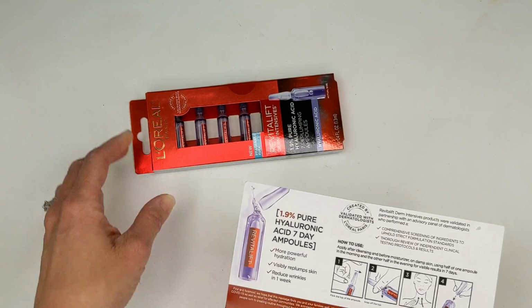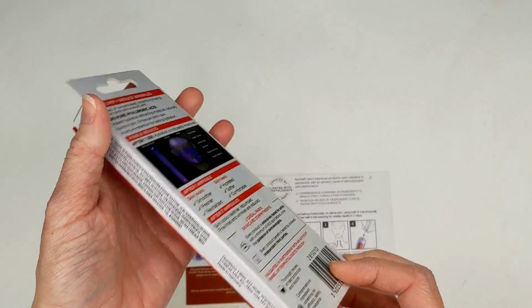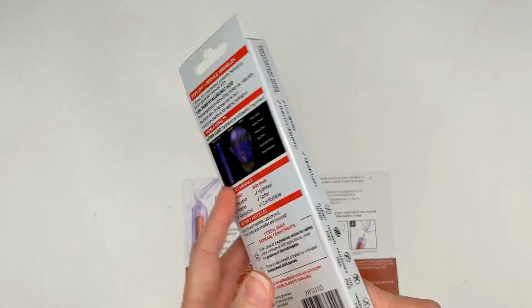So I definitely am interested to try these, especially now that it's not super dry outside. I might have better luck. So it'll be interesting to see how this works.